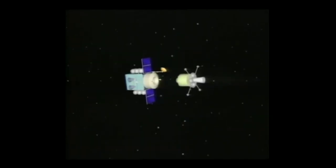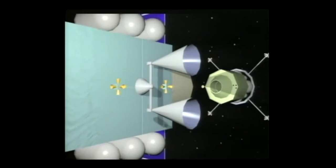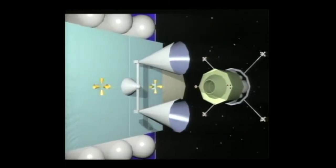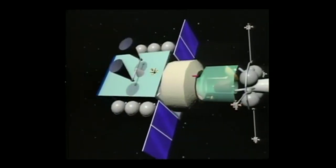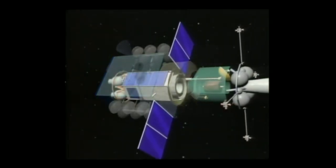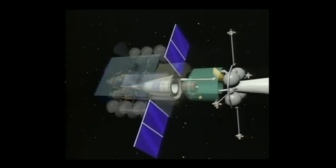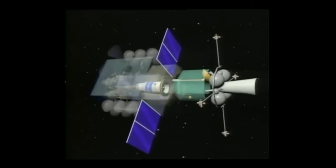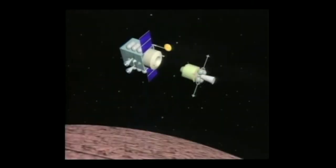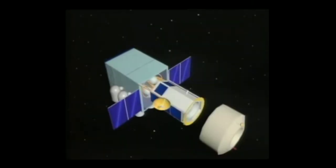Upon acquisition of signals, the orbiter performs a series of maneuvers to rendezvous and dock. A docking complete signal initiates transfer of the sample canister to the Earth return vehicle. The ascent vehicle then undocks to allow separation of the Earth return vehicle from the orbiter.